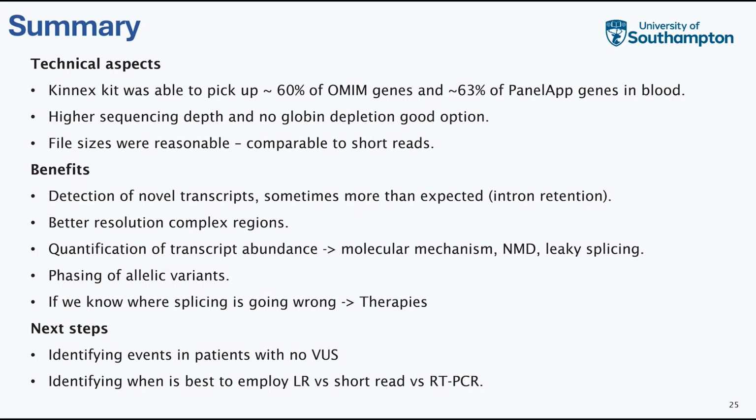And so just to summarize what I wanted to talk about here, some technical aspects. The Kinnex kit was able to pick up at least 60% of OMIM genes and 63% of panel-lab genes in blood. And I was very conservative with this because these are only full splice match and incomplete splice match, which doesn't include novel in catalog or novel not in catalog.